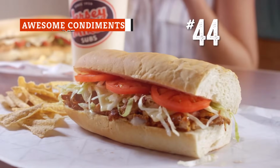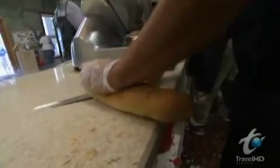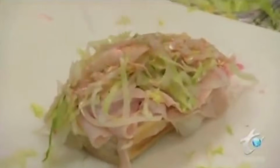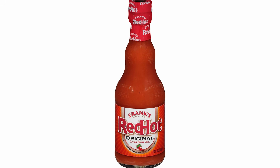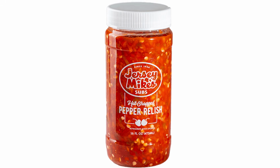One thing that separates the different types of subs at Jersey Mike's is the wide variety of condiments on its menu, with flavors ranging from tangy to creamy so you can choose the perfect one for your order. For mustard fans, Jersey Mike's offers 3 different kinds to choose from: yellow, spicy brown, or honey. There's regular or chipotle mayo, as well as their classic Frank's hot sauce and lots more. But their most famous condiment has got to be Jersey Mike's signature hot chopped pepper relish.